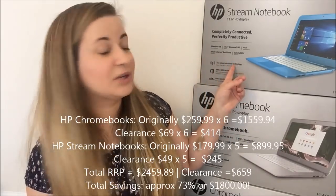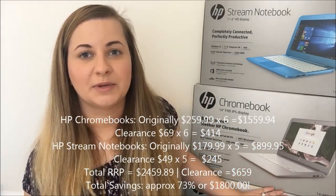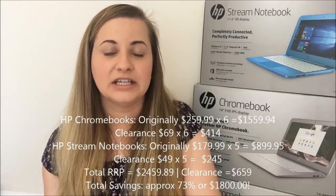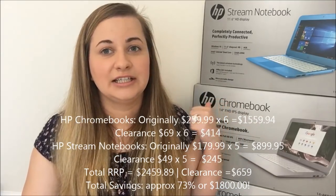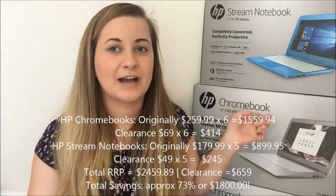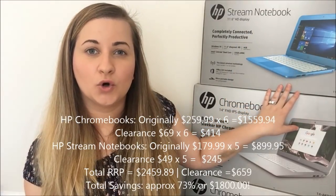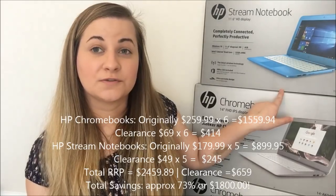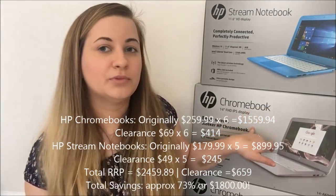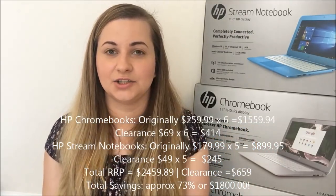So these are the HP Streambooks, and they are the HP Chromebooks as well. And like I said, we managed to get between us about 11 of these, which are obviously great for Christmas presents. These were significantly cheaper in price. They were about 75% off. I think the Streambooks started out at about $179.99, and these were reduced to, I think, $49, and the Chromebooks were originally $259.99, and we managed to pick these up for $69. So it was an absolute great bargain.